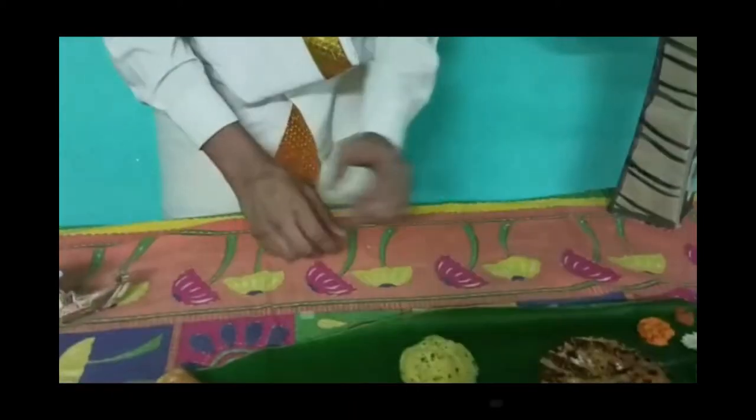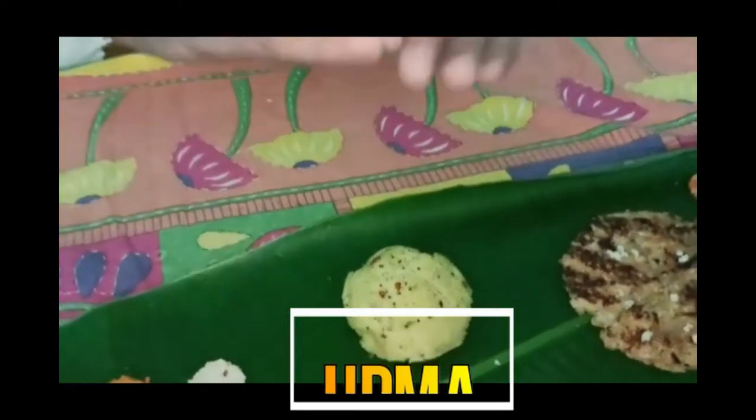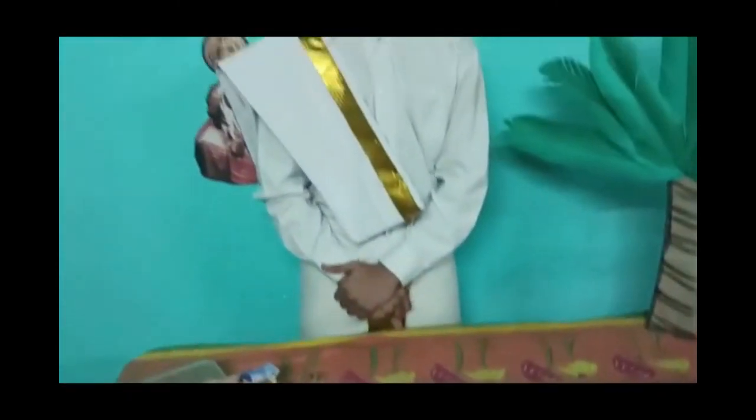Now, upma. It is a flavorful breakfast dish made from semolina. This rava upma is made the easiest way by simply cooking dry roasted semolina, which is then tempered with spices and herbs.